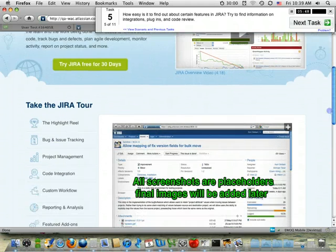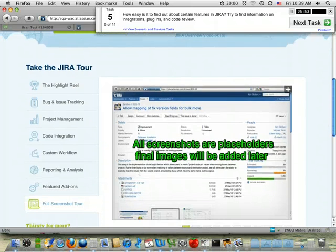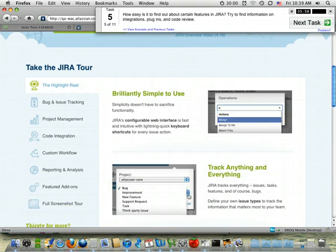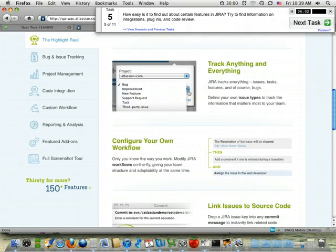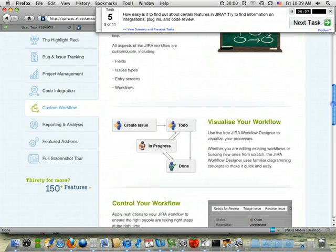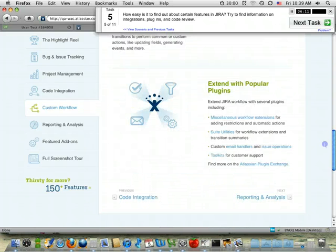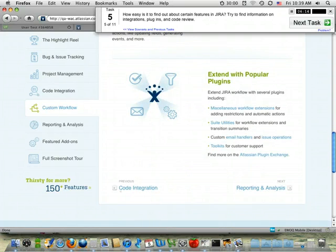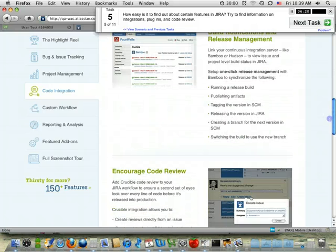Let's see, and then we have integrations, plugins, and code review. I'm gonna go ahead and look right here, because I would check the highlight reel here. I'd see, probably code review maybe under workflow. Control your workflow, and right here. So I'm kind of guessing here under custom workflow, code integration. And we've got code integration, code review.